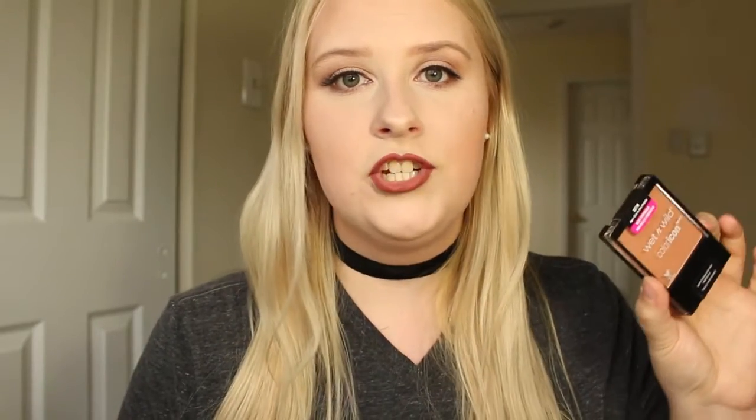A blush I have been loving this month and wearing non-stop has been this Wet n Wild Color Icon blush in Apricot in the middle. It's what I'm wearing today. It's a beautiful neutral blush. It does give off a slight sheen to it, so if you're not someone who's into that, I would say stay away, but it has been something that I grab every single time.